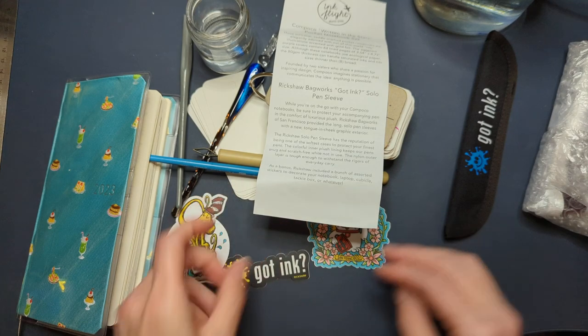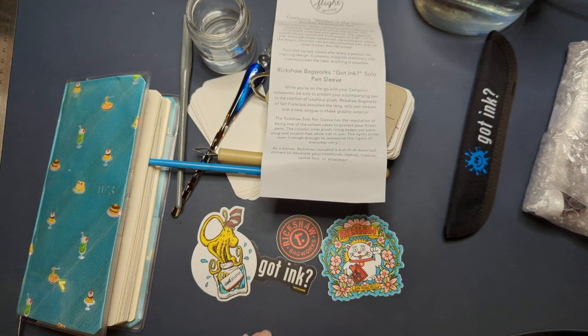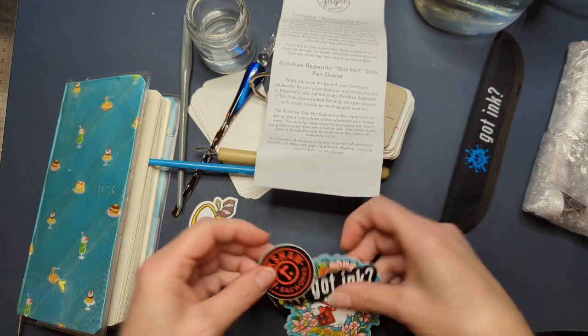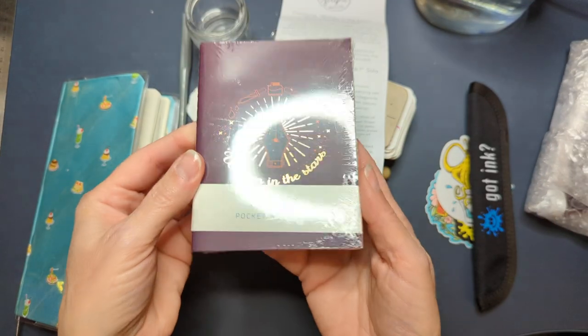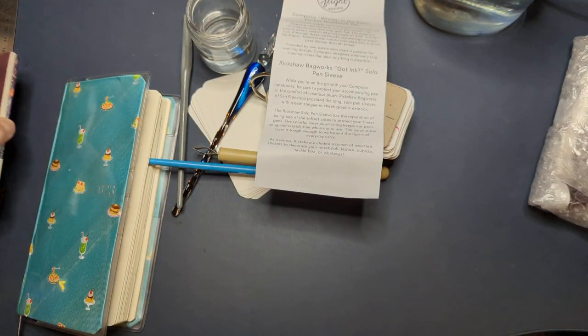As a bonus, Rickshaw included a bunch of assorted stickers. We didn't mention this. I'm excited for these. And though I joke, this does look like a great notebook. Well, two notebooks.